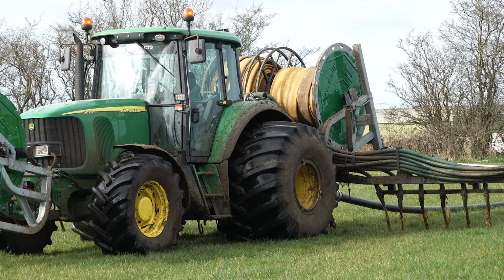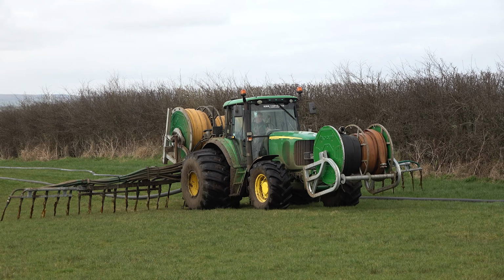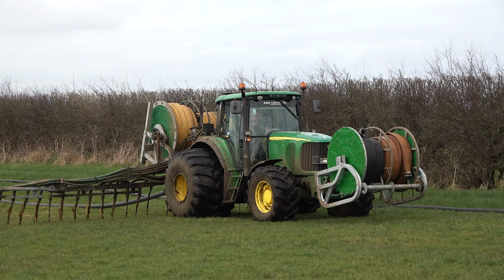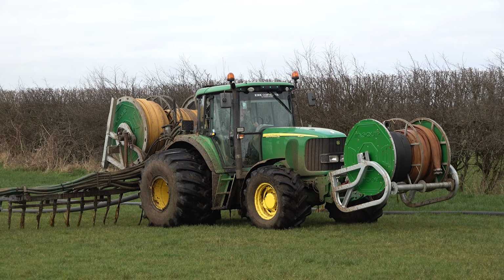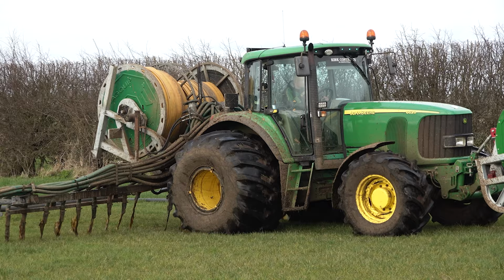So is this your own setup yourself then? It's my dad started off contracting, so it's sort of his tractors and stuff, and then I took the mad idea of going into slurry. So how long have you been doing this yourself then? I think this is my fifth season now, so we're really broke into it now. I should know what I'm doing now. And how are you finding it taking control? Aye, the learning curve. It's not too bad, it's been alright.